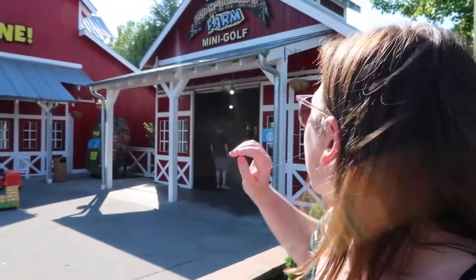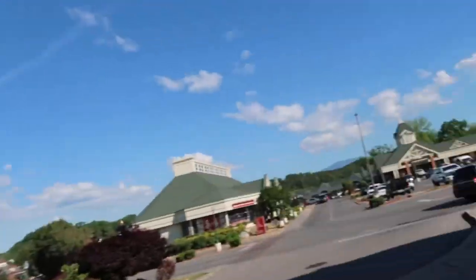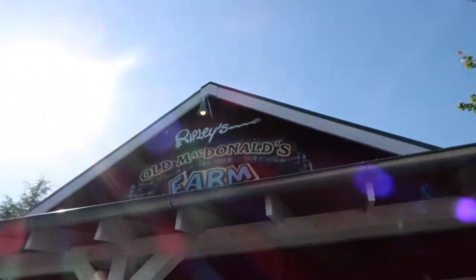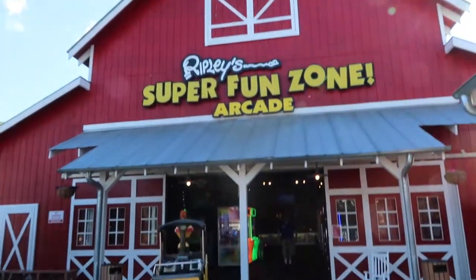Next on our list is to do the Ripley's Old McDonald Had a Farm mini golf. A fun, friendly game of family mini golf. We'll see how that goes. But it's supposed to be fun. Everything's super interactive and moving and fun. So I will show you guys one of the mini golfs here in Pigeon Forge. It's the Old McDonald's Farm from Ripley's. It's right next to Ripley's Super Fun Zone Arcade.